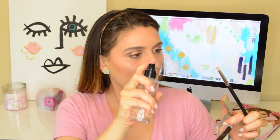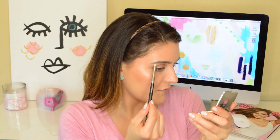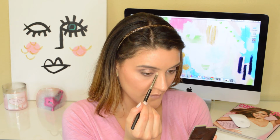And I'm going to also wet my brush. I would use Fix Plus, but it's in the other room and I happen to have this here and I feel like it's the same thing. And then this is a MAC 219. This is also a pencil brush basically. Right in the very part of your brow bone that you want to be highlighted, that's where we're gonna put it. And then I want to put just a little bit in the inner corners.